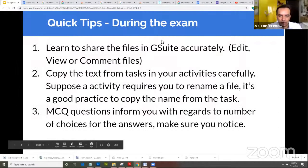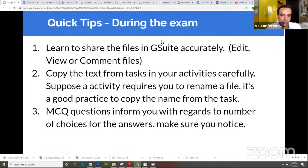During the exam, the third tip. Now, however much Google Suite you know, a lot of us I've seen struggle with learning how to share the files in the form of permissions. That is, whether you want the files to have edit permission, view permission, or comment permission.